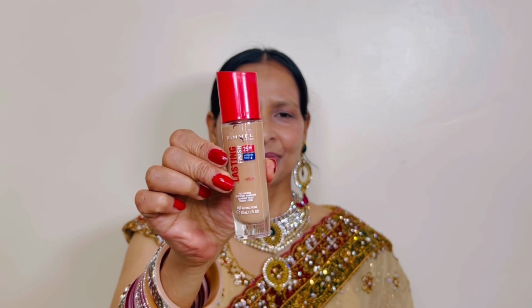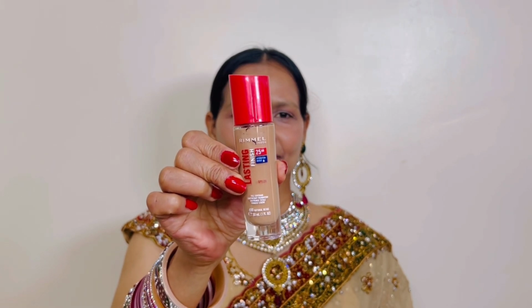Next, apply foundation. I'm using foundation from Rimmel London Lasting Finish 24 hours SPF 20 Hydrating Boost Medium to Full Coverage 400 Natural Base. This is a matte finish.